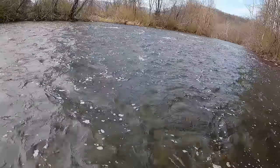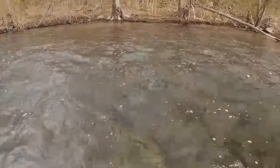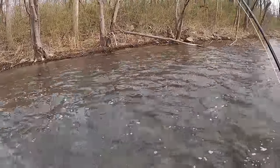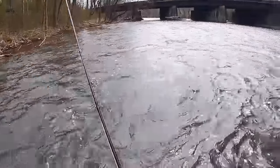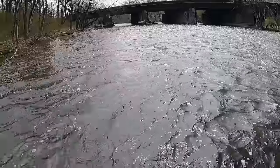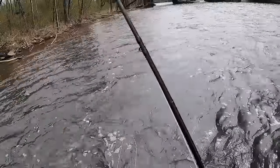There he goes. On the big ginger nymph. Oh, he just got off. This one's on the big ginger nymph. He just got off, and now he's foul hooked on the Frenchie. But he was caught on the big ginger nymph.